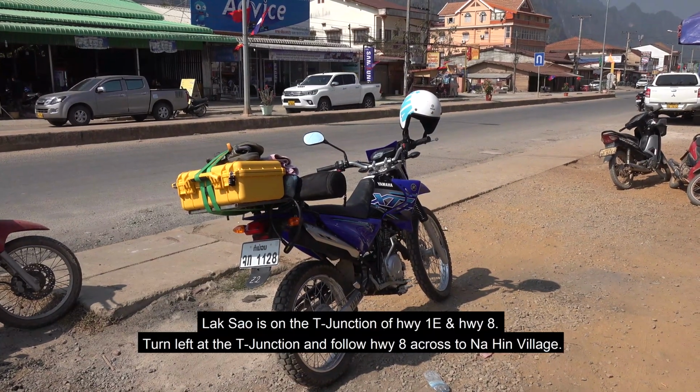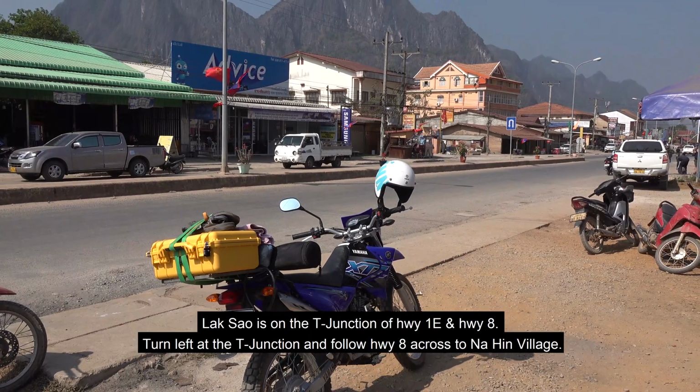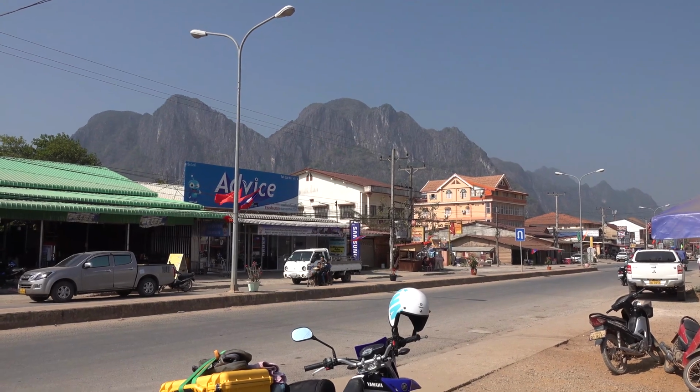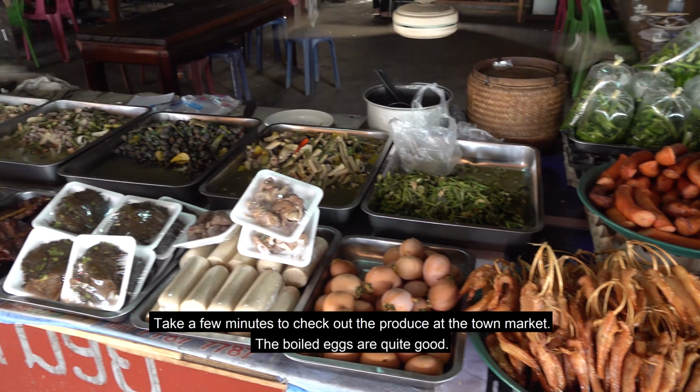Okay, I'm in the town of Lak Sao, and the interesting thing about this place is a massive limestone peak directly behind the town. This is the local market in Lak Sao.